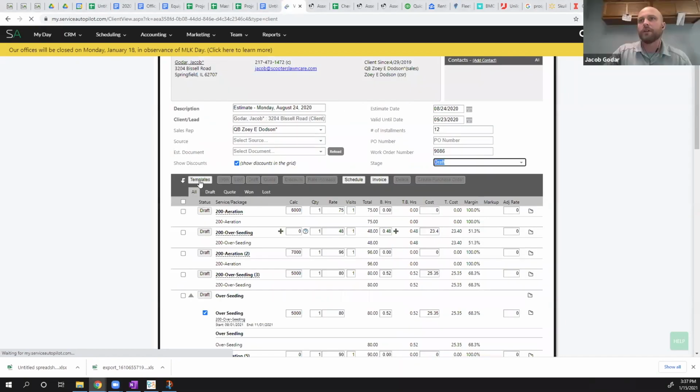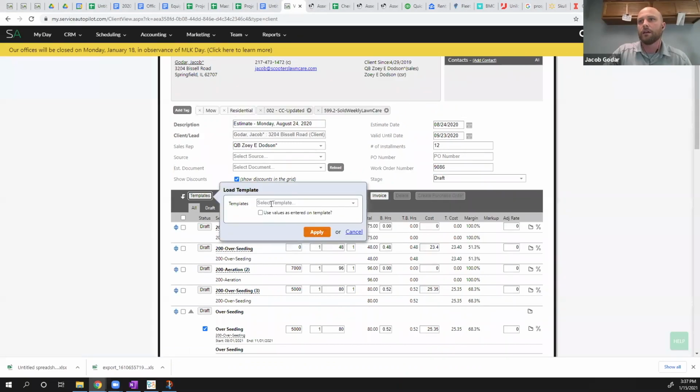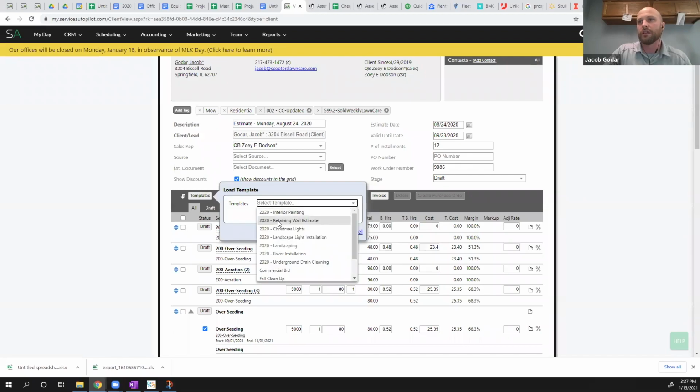So we're loading. Can everybody see this all right? Yeah. Okay. So I'll show you, right here, paver installation.